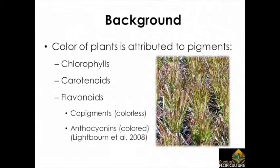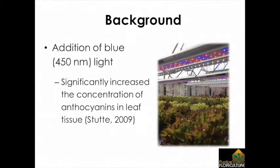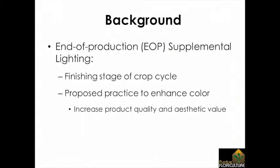So color of plants is mainly attributed to pigments, those chlorophylls, carotenoids, flavonoids, and of course those anthocyanins. So research has shown that the addition of blue light significantly increased the concentration of anthocyanins within leaf tissue.